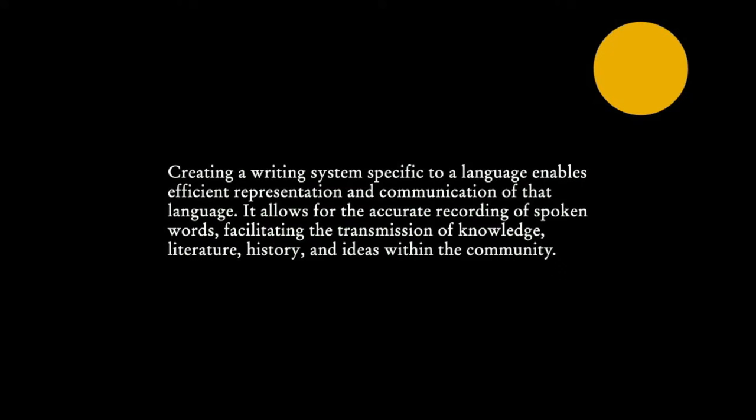It leads us to the second factor, accurate language representation, which is that creating a writing system specific to a language enables efficient representation and communication of the language. It allows for accurate recording of spoken words, facilitating the transmission of knowledge, literature, history, and ideas within a community, ensuring integrity and clarity.